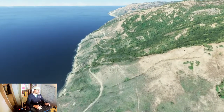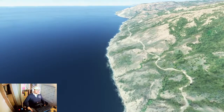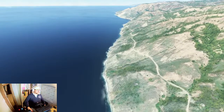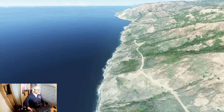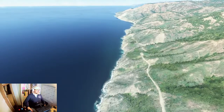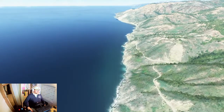And you can now see exactly what I was trying to describe a little while ago. A weaving road all the way along the coast. And we were really lucky when we did it. We went in the autumn and had really good weather and an absolutely spectacular sunset.